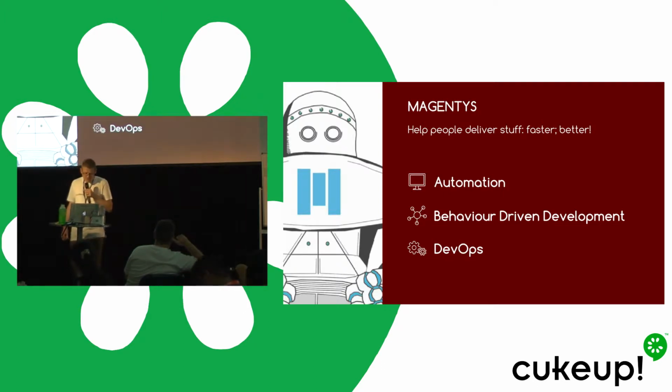So we want to help people get new features into production as fast as possible in a reliable, repeatable way with confidence. Obviously we could go down the rabbit hole of what each of those means. We've helped people deliver software using BDD for quite a while. But we found that's only part of the puzzle, because in order to deliver software effectively, at some point you need to put it somewhere. Hence, I do DevOps, I think.